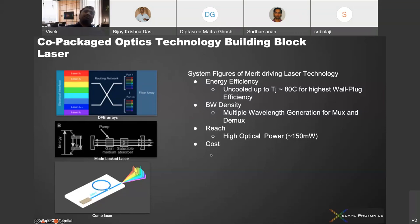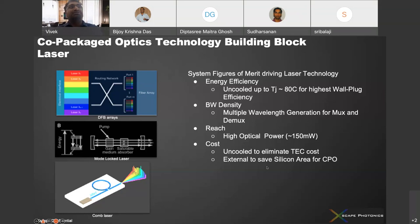Now, how do we develop a technology for cost? The first thing we would do is look into uncooled laser implementation that would eliminate the TEC cost. If we take the laser out and do an external configuration, you also save some silicon area in applications like CPU. That also saves cost. In applications that involve pluggables, you would need to integrate this again for achieving high density.